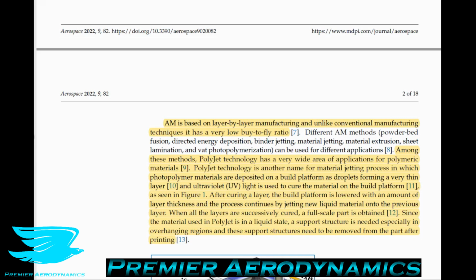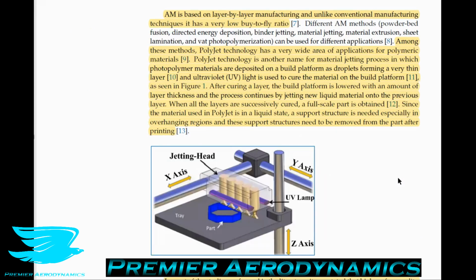Among these methods, polyjet technology has a very wide area of applications for polymeric materials. Polyjet technology is another name for material jetting process in which photopolymer materials are deposited on a build platform as droplets, and they form a very thin layer. Then UV light is used to cure this material on the build platform. After curing a layer, the build platform is lowered with an amount of layer thickness, and the process continues by jetting new liquid material onto the previous layer.